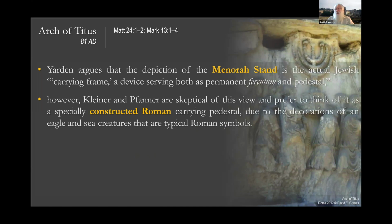However, I would argue you need to also remember that the altar in the synagogue in Sardis also depicts an eagle and 2 lions on either side of the altar in the synagogue. So just because we find those particular images doesn't necessarily mean that they were done by the Romans. The Jews also assimilated those ideas, Roman ideas, into their own iconology.